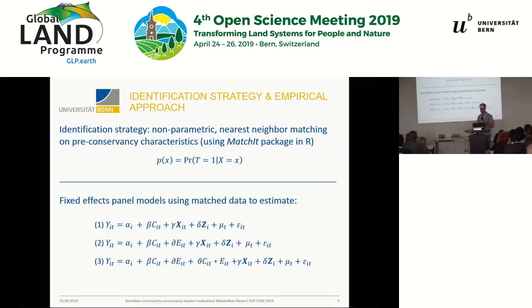We then test our models for time and individual effects, as well as autocorrelation and heteroscedasticity, to check which specification we should use. This then resulted in a fixed effects model, and we want to estimate three models. These are shown here. First, we estimate the effect of a conservancy, which is the C, as the treatment. You could have also called it T, but C is nice because it's conservancy, on woodland cover. So Y is our outcome, which is woodland cover. Second, we estimate the effect of conservancy and elephants on woodland cover. Elephants is E. And then at last, we estimate all of these effects plus an interaction term, which shows the specific effect of elephants in a conservancy, kind of a heterogeneous treatment effect.